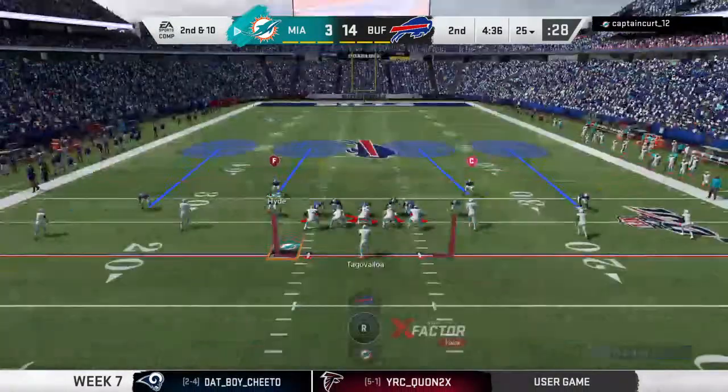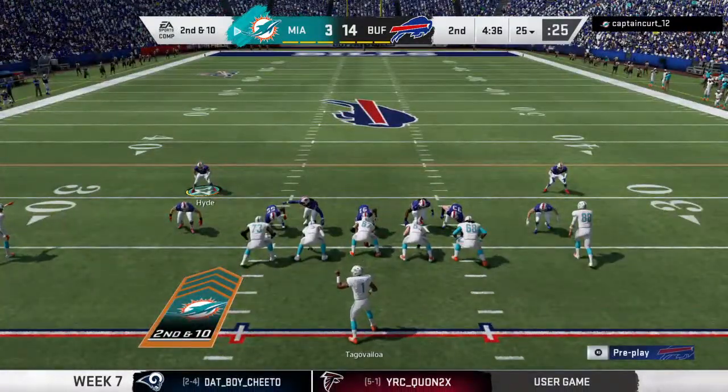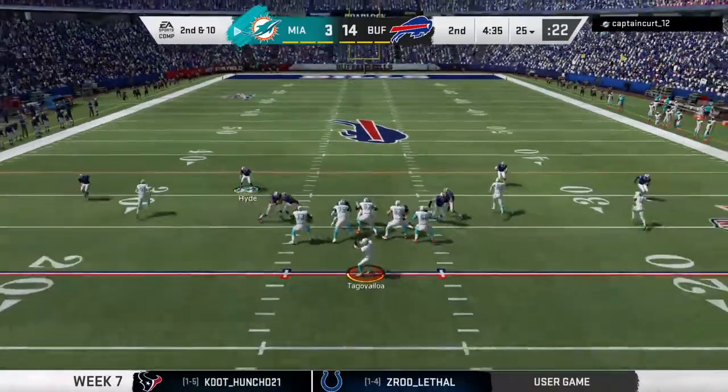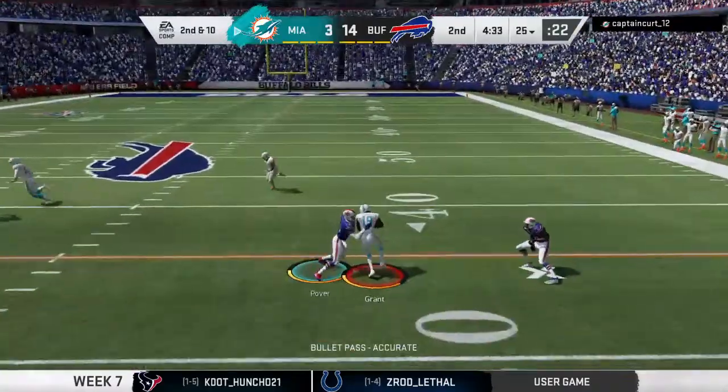You got 3 down. 45. Mike, 45. Let's go, one more. 45. Back to throw now on 2nd and 10.